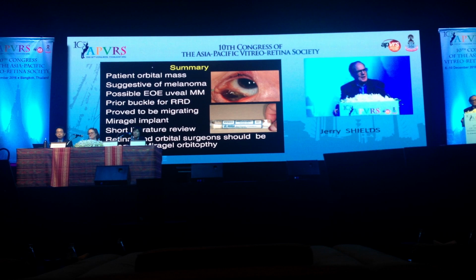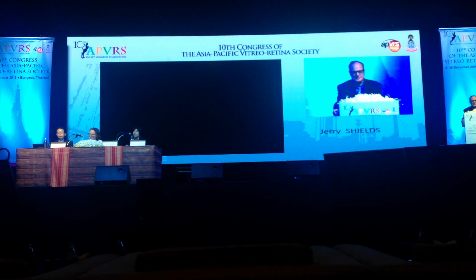So in summary, I've shown you here a patient with an orbital mass that was suggestive of a melanoma. It was suspected to be a possible extraocular extension of a uveal melanoma, but the history revealed that she had a prior buckle for rhegmatogenous retinal detachment. I hope this has familiarized you with this particular implant and provided a short review of the literature. I think these have been confused with orbital masses, conjunctival masses, and extraocular extension of uveal melanoma, and it's very important that surgeons who do this kind of surgery be familiar with it. Thank you.